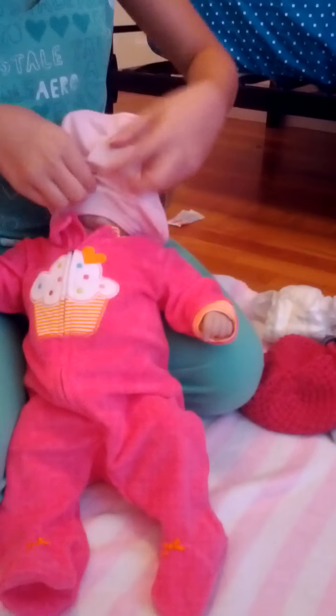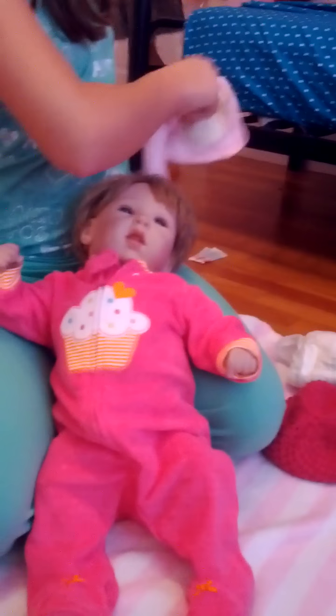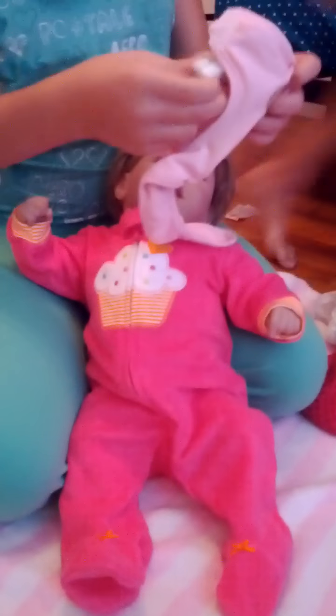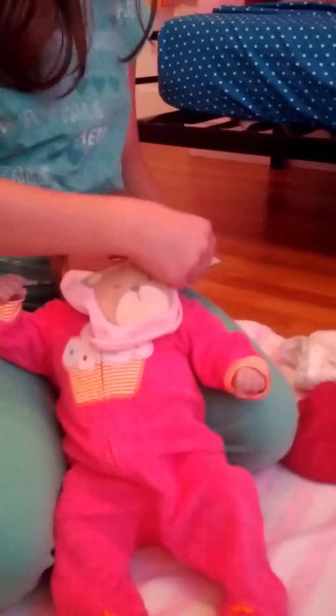And if you want, you can take it out. Like, wait. And you can just take it out, and it can be a regular bib, but we're gonna take it out right now. Okay. Well, so it's fuzzy too.